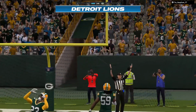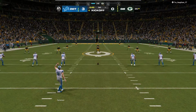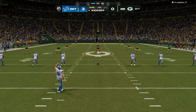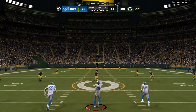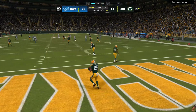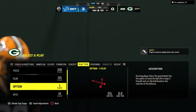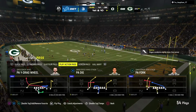Patterson's kick is good. And the Lions are going to take a 3-0 lead. So the opening drive stalls out, but the field goal does get them the first points of the night. And 3 points, not to be underestimated. How about this, right? You're on the road, you're under the lights, National television audience. This is not a dress rehearsal, partner. This is for real. And a pretty nice opening statement.